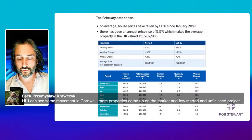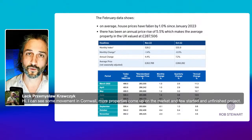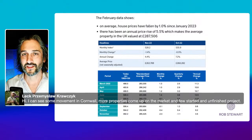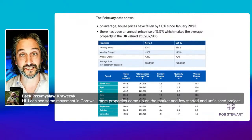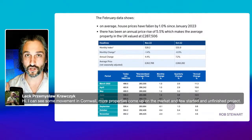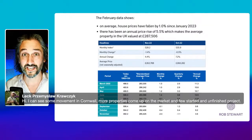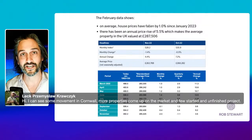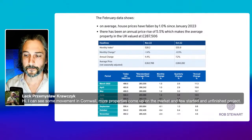Yeah, so Lex is saying he's seeing more properties come up. In the live I did a couple of weeks ago, we showed the percentage of properties that have sold that had price reductions, and it was the highest that we've seen in years and years. That shows to me that sellers are becoming more realistic. I'm not saying it's crashing and they're fire selling, but they're becoming more realistic and dropping their prices to something more realistic to sell.